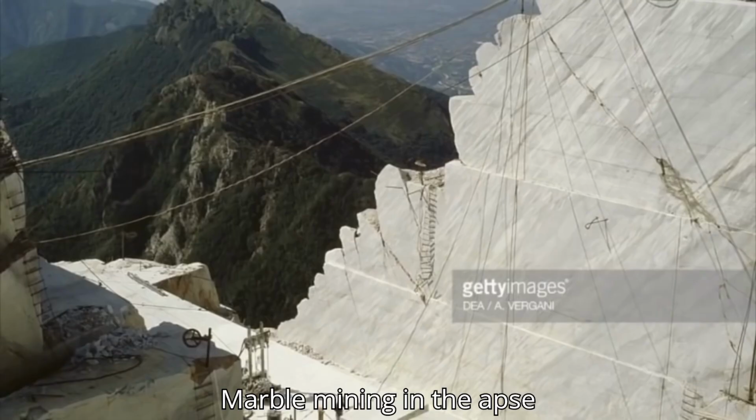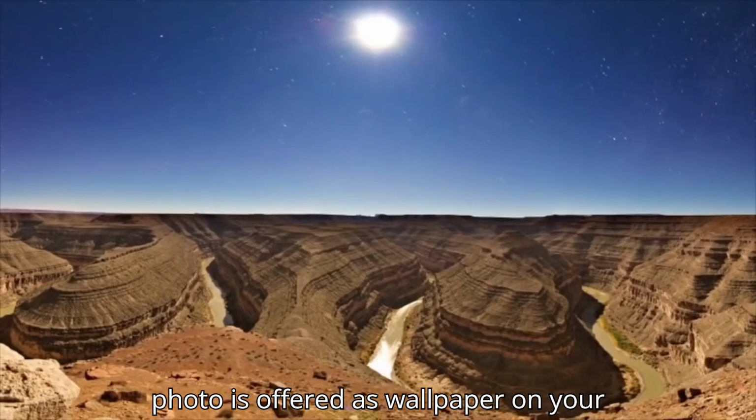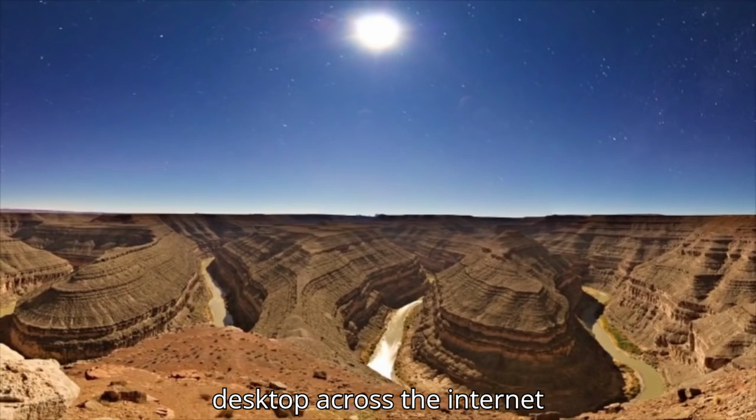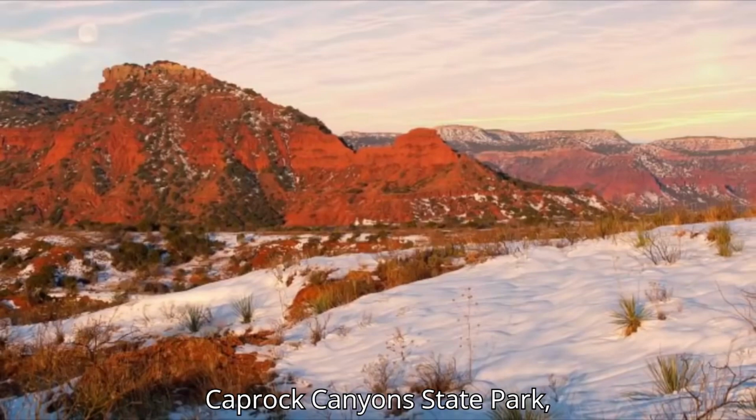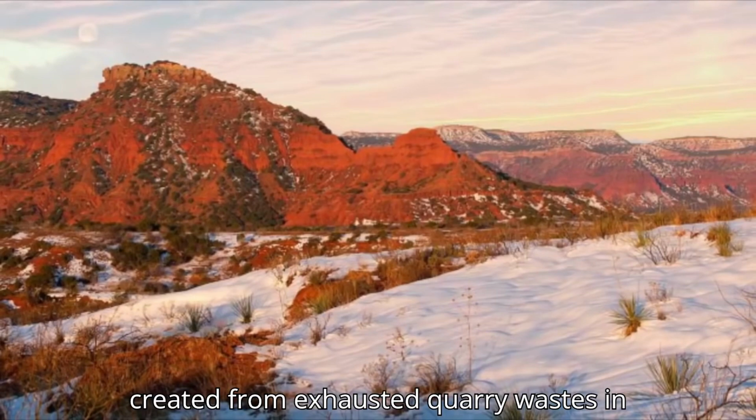Marble mining in the Alps. Giant quarry, do not know where. This photo is offered as wallpaper on your desktop across the internet. Caprock Canyons State Park, Texas. Again, a national park created from exhausted quarry wastes in the USA.